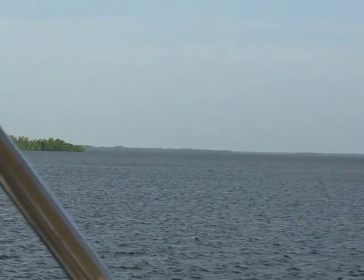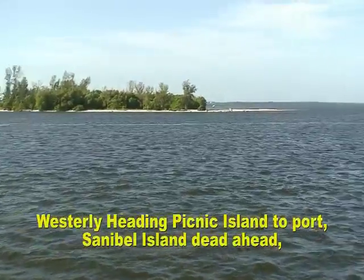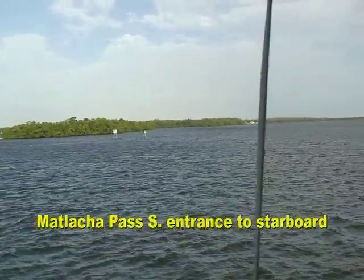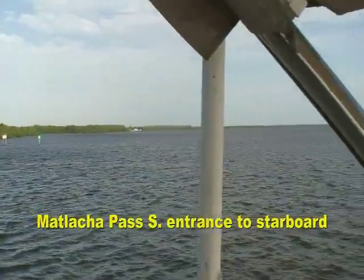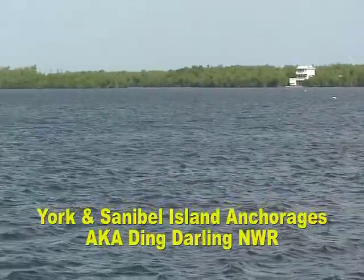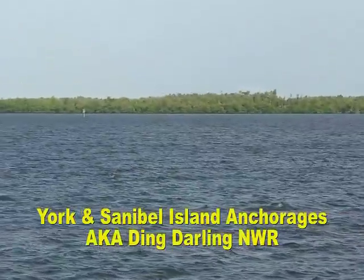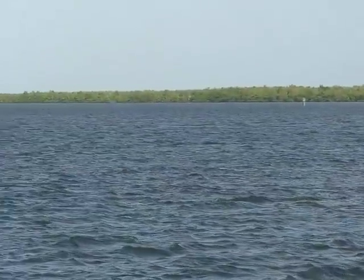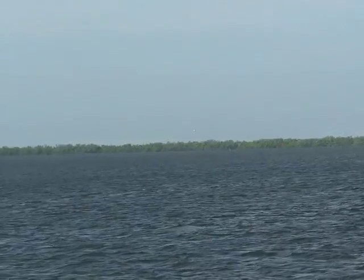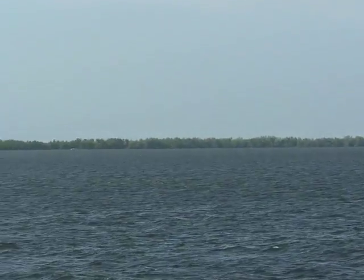That's the inside passage. Right off of Picnic Island here is your first marker if you elect to go up Matlacha Pass. Now you got a good shot here of the York Island anchorage for northern quadrant blows, and if you've got one from the south quadrant, you can simply go across the channel over here to the Sanibel Island Wildlife Refuge area, and you'd have protection from anything out of the south and southwest.